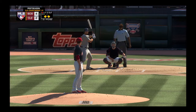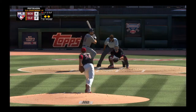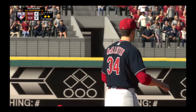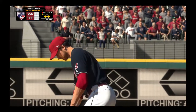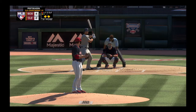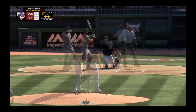Runners at the corners, 2 men out. Now a fastball for a called strike. It's 1-1. He's set. Here comes the 1-1. And this is fouled back and out of play.